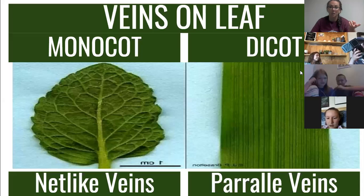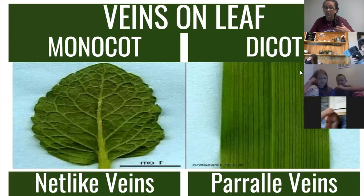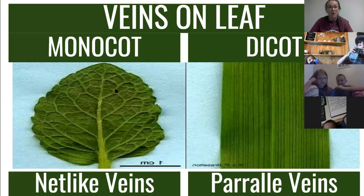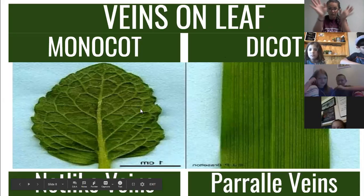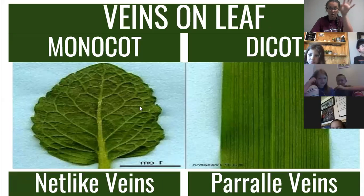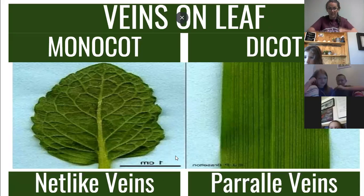So now we're going to learn a little bit about the difference between these two plants and how you can tell the difference when you're out in your garden or when you're going on walks around your neighborhood or maybe when you're down in the bosque, okay? So if you're looking at the veins on a leaf, a monocot has veins on their leaves that are, you can see the picture, they're all over the place, right? They make veins all over. And a dicot has parallel veins, okay? They have veins that only go up and down, okay?